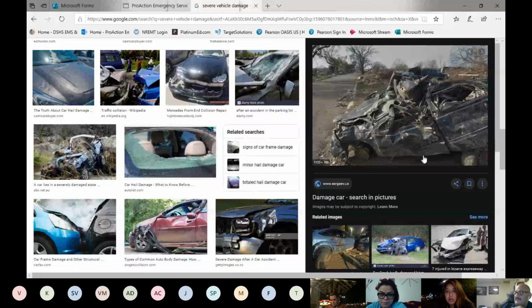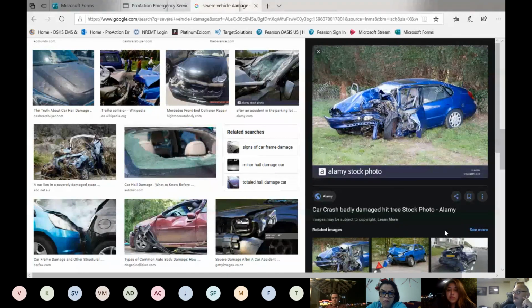Now, could this person have been decapitated or suffered a crush injury to the skull before they died? Definitely yes. Let's look at this one. This one looks interesting too. So what happened to the patient in the driver's seat? As you're sitting there, think about you sitting in that driver's seat and you get impacted.